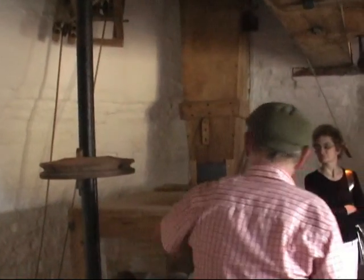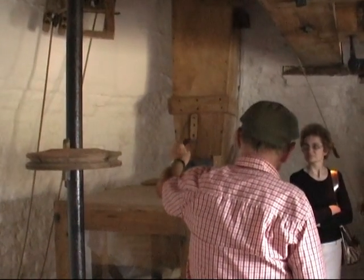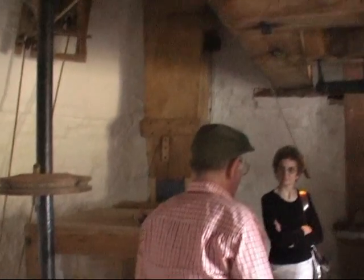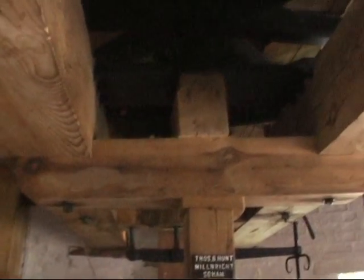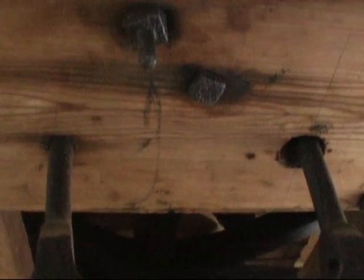A circular sieve or wire machine. It's a fine mesh sieve. And what the miller would do, the meal would come down from the stones, down those chutes there, and these chutes here. He would then grab the sieve.